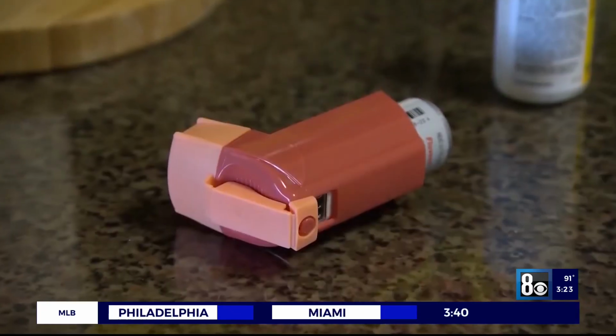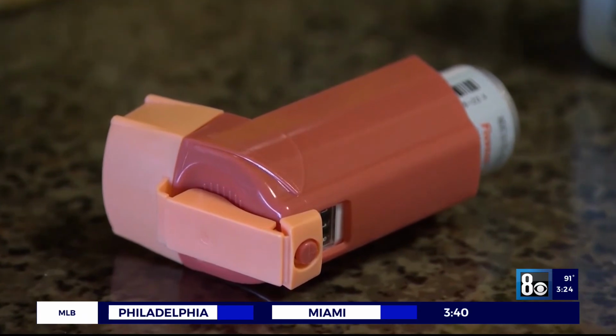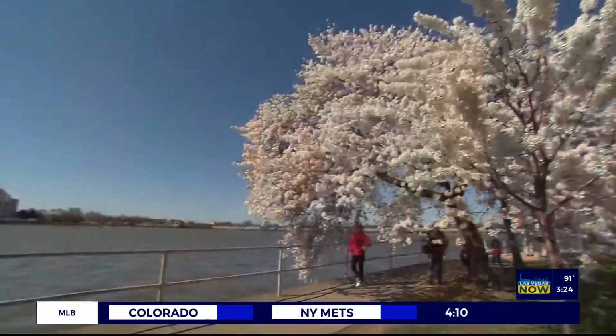And treatment-wise, there's 2 classifications of medications. One is a rescue inhaler that you take only when you're having a problem. That's what we call a rescue medication. But if you're needing to use your rescue medication more than twice a week, or if your asthma is really impacting your quality of life, then you need to be on a daily controller preventive medication.